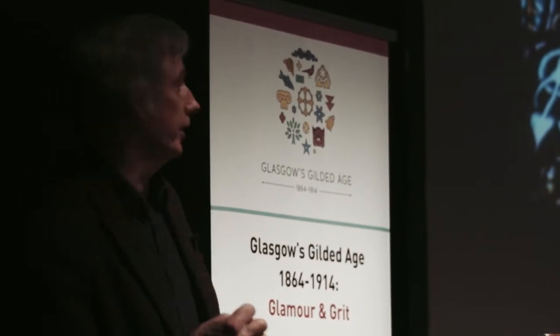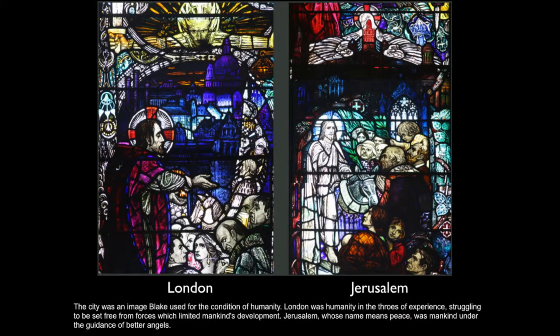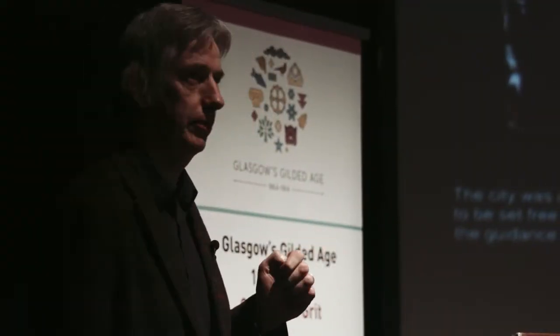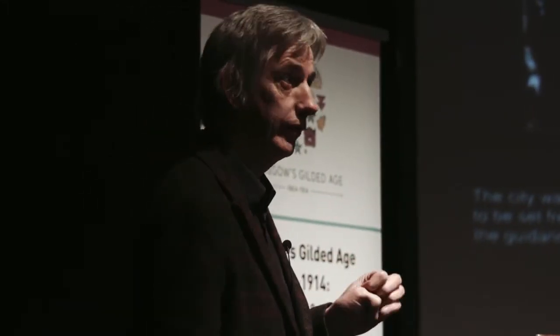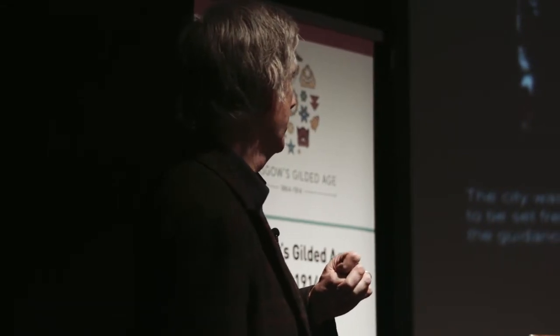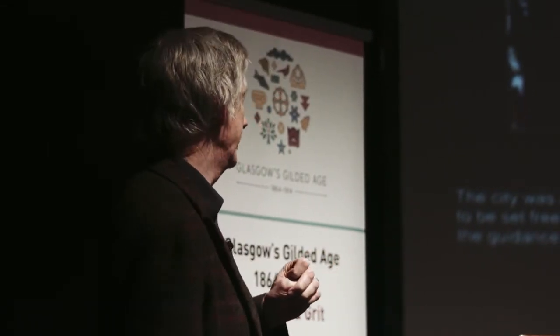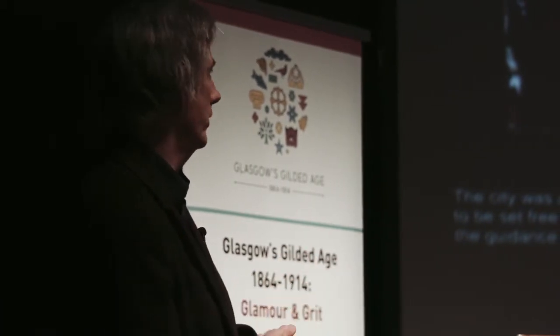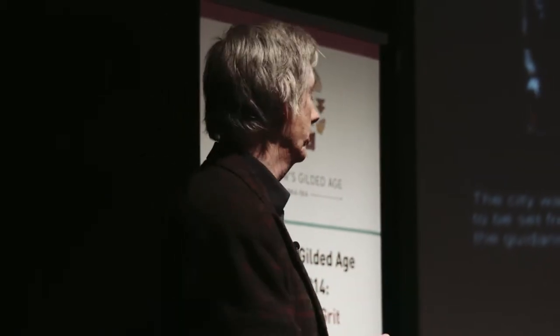If we could move to the next slide. This is really to illustrate what I just said. To Blake, London was an image Blake used all the time to describe the condition of humanity as he saw it. Humanity in the throes of experience, struggling to be set free from forces which limited its development. And that was represented by Blake, who spent most of his life in London under the shadow of St. Paul's, to be the case. Whereas Jerusalem, whose name means peace, was mankind under the guardian of better angels. And that's a very central theme to all Blake's work.